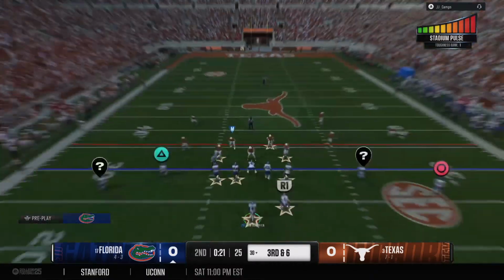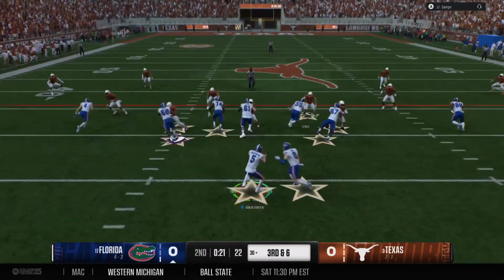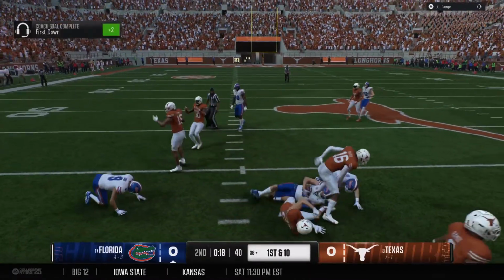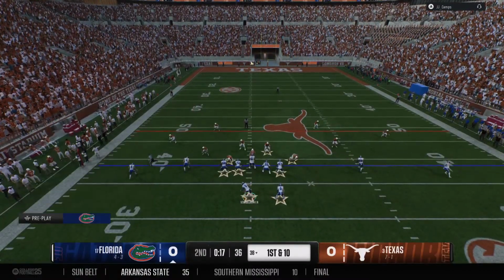Tough spot. The offense has to convert a third and long from the 30 to get this drive going. Trying to flex the ground game here. Running back takes the handoff. Good enough for first down yardage. The Gators come to the line to start a fresh set of downs.